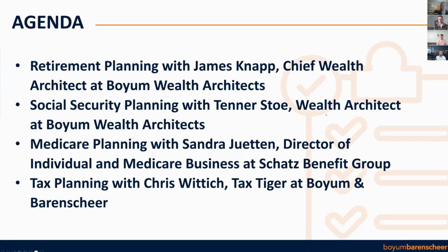First up, we're going to have James Knapp. He's our chief wealth architect at Boyum Wealth Architects, talking about retirement planning. And then Tenor Stowe is with Wealth Architects as well. He's going to talk about Social Security. That's a big piece of it.